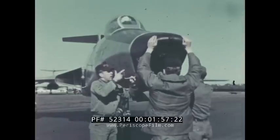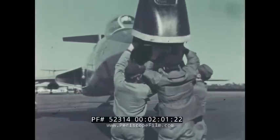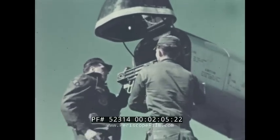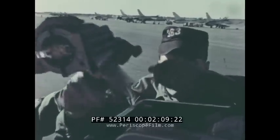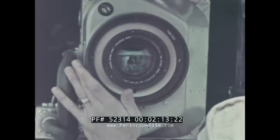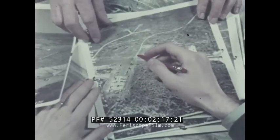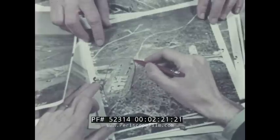Part of the test criteria was high-speed reconnaissance location of individual targets. Delivery time of developed negatives and blow-up prints for photo interpretation was comparable to operational pre-strike missions. Prints were delivered to simulated Air Force Army command elements in between 1 hour and 40 minutes and 2 hours.